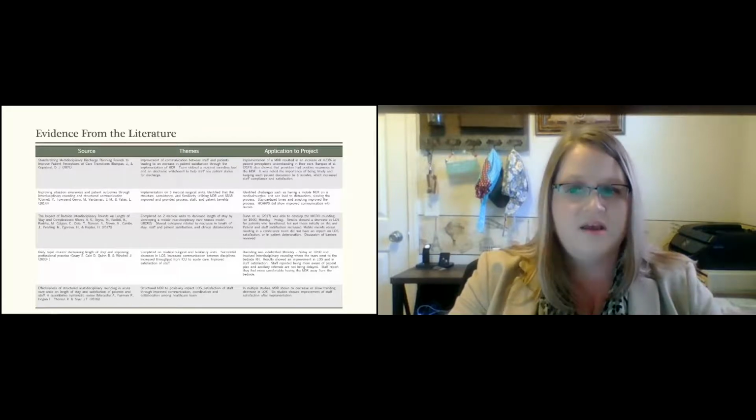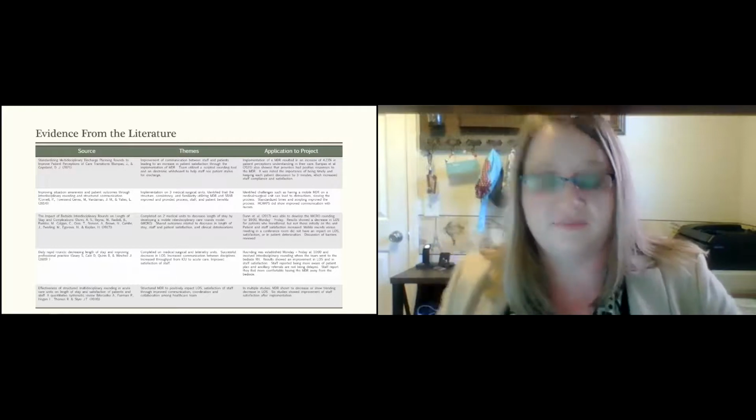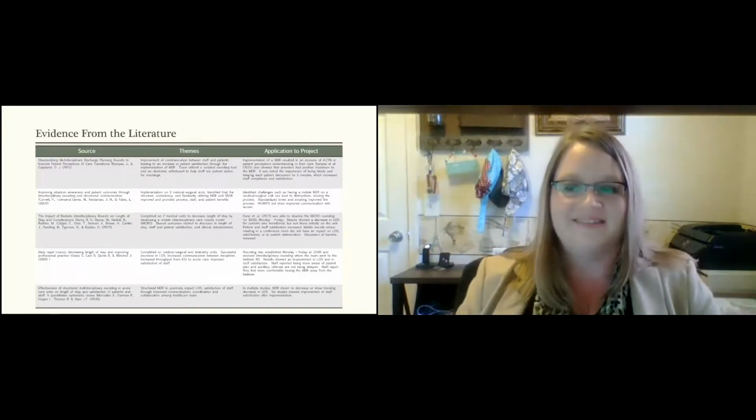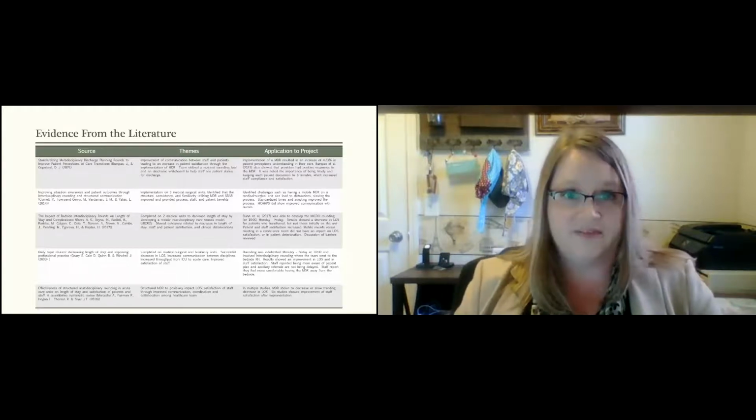And finally, Mercedes et al. implemented a structured MDR to positively impact the length of stay and satisfaction of staff through improved communication and collaboration. They conducted multiple studies, and they did show a trend in decreasing the length of stay. And 6 of the studies showed an improvement of staff satisfaction post-implementation of an MDR.